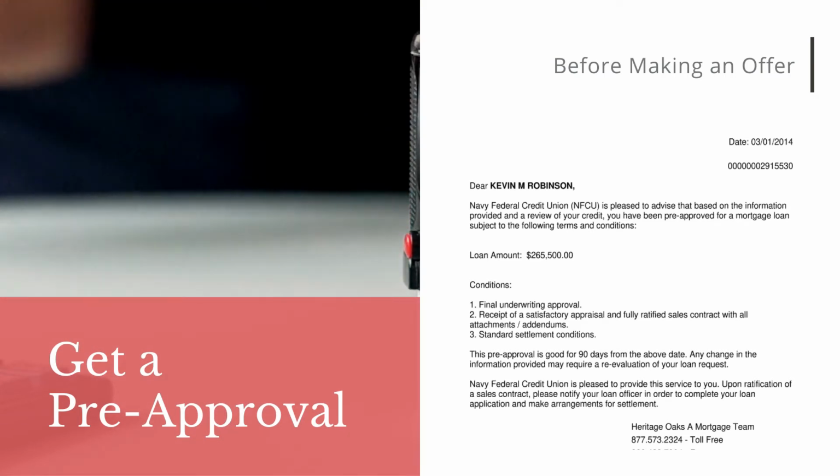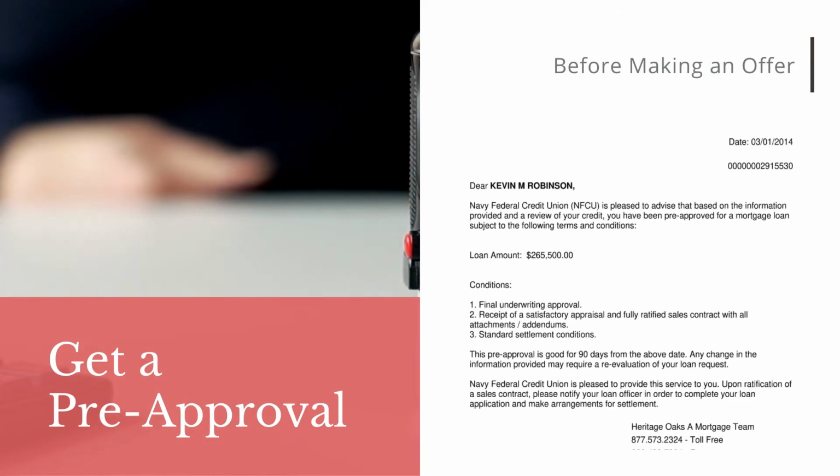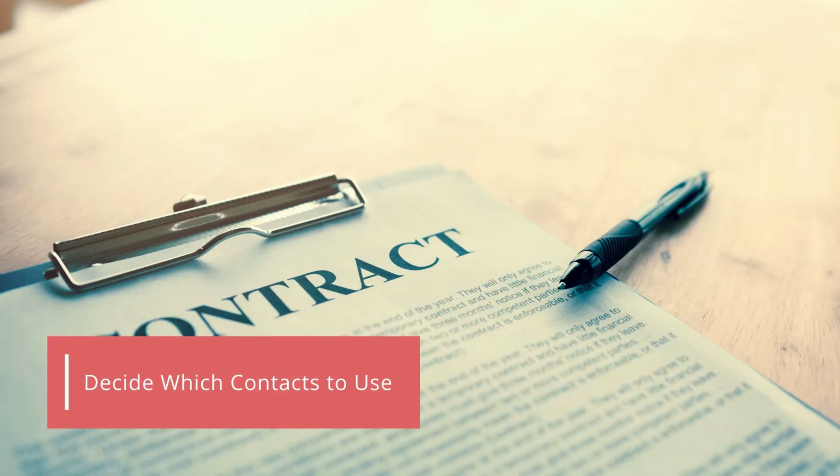If you pay in cash, get proof of funds. This will make your offer appear solid. So next you have to choose your contract.